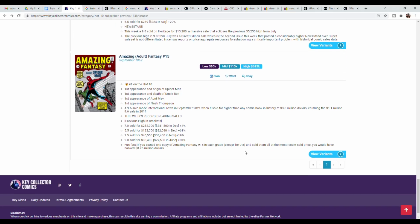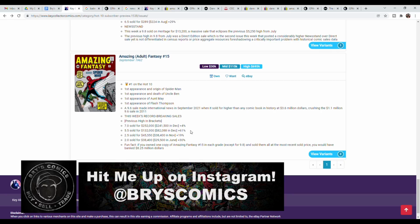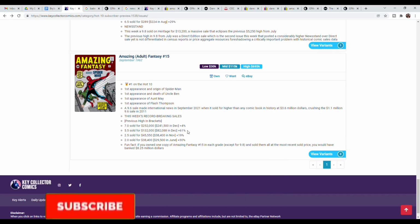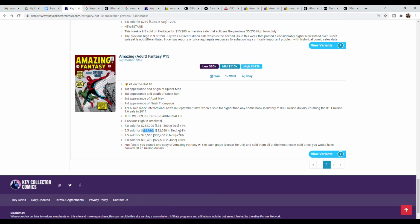Amazing Fantasy number 15, first appearance and origin of Spider-Man, first appearance of Uncle Ben, Aunt May, and Flash Thompson. Now, it is absolutely shocking that this book is still making the number one spot on the Hot 10 list, and it has to take the number one spot. A 5.5 sold for $132,000, a 61% increase from just a month ago. That is insane. And this copy, the 5.5 copy, was a really nice, really good presenting 5.5 copy. But even so, that is an insane markup for this book.